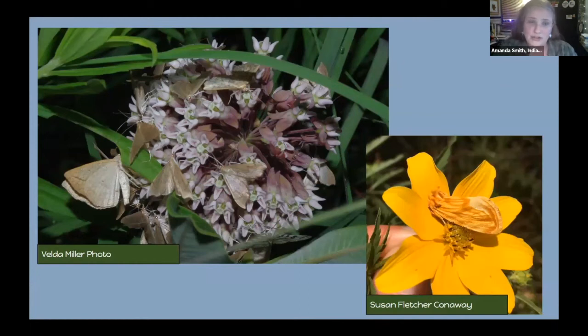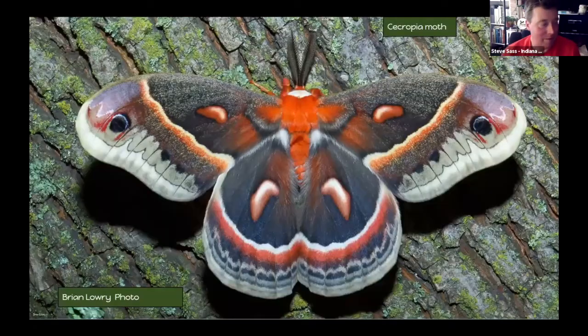So this picture just shows what a bunch of moths would look like on the common milkweed. These are effective pollinators, but probably aren't getting nearly as much credit for pollination in regards to what they're actually doing. And that's just based on limited studies. Not all moths are pollinators. In fact, probably the vast majority of them are not pollinators.